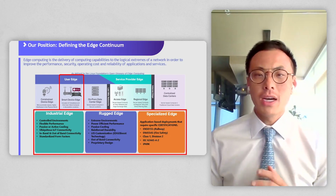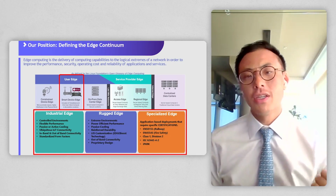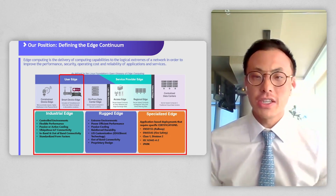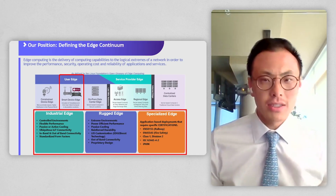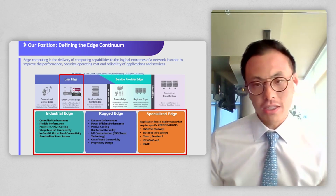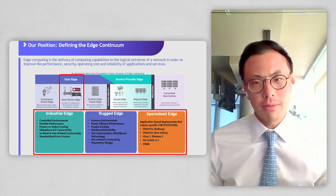So now let me move to that user edge, right? We defined the industrial edge. So what we have also carved out as a bucket is the rugged edge, right? Defining what it is, the rugged edge, like what Premio has been focused on in the last 35 years, is ruggedized computing solutions. And we recognize that this specific area is extremely important.